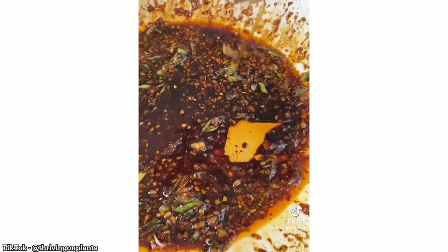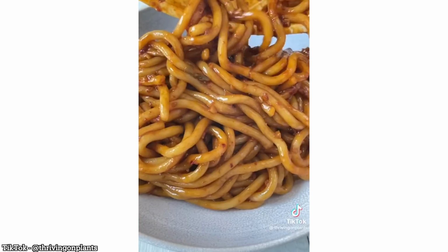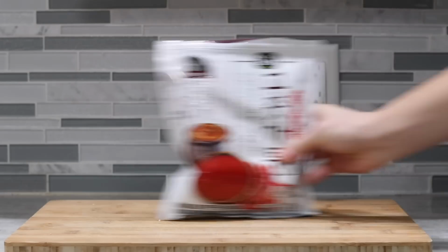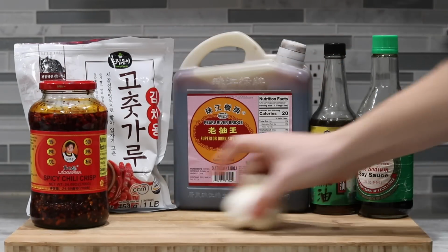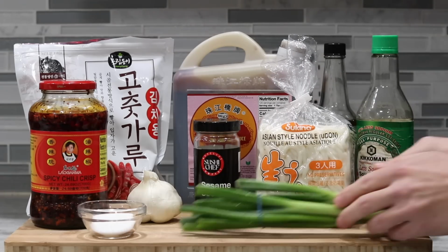But up first in our noodle devouring journey today, we are going to be trying out these chili garlic udon noodles from Thriving on Plants. I attained some gochugaru and dark soy sauce, some sesame oil and light soy sauce, some chili crisp and fresh garlic, sesame seeds, udon noodles, some sugar, and some fresh scallions.